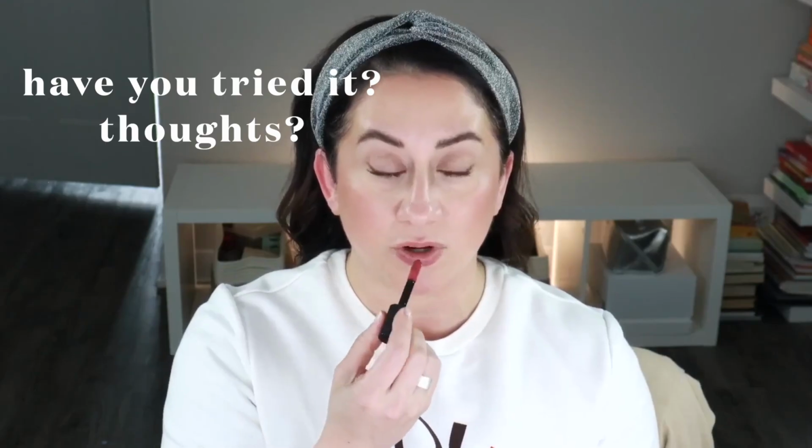Can I just put on a little lip oil? Let me know if you've tried this and what your thoughts are on it. I've heard primarily very positive reactions about this product. Wow, that is glossy. Whoa, whoa. Amicole lip gloss. Lip oil. Woo! Feels more like a gloss to me.